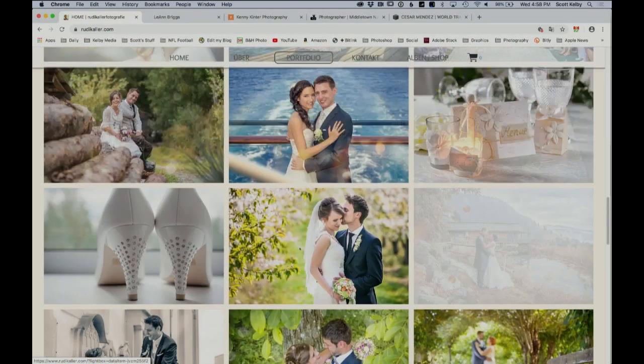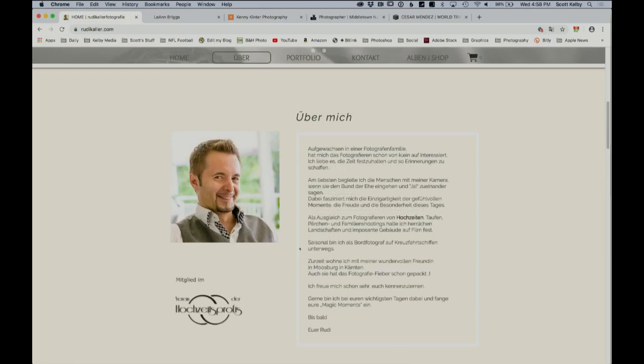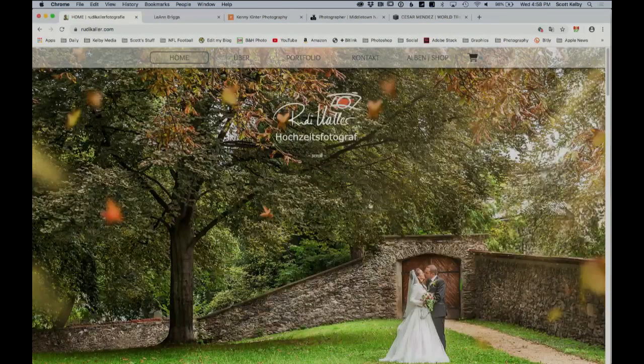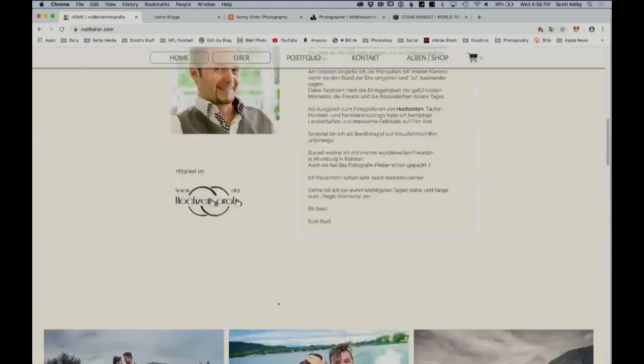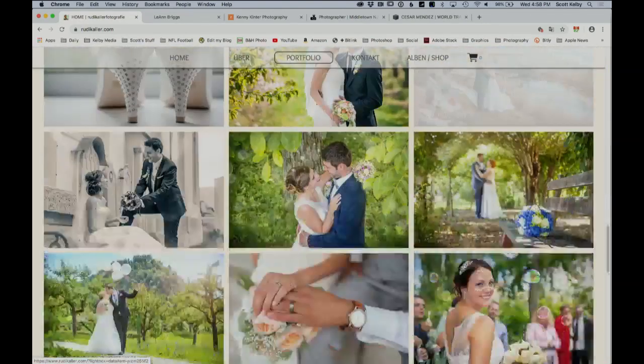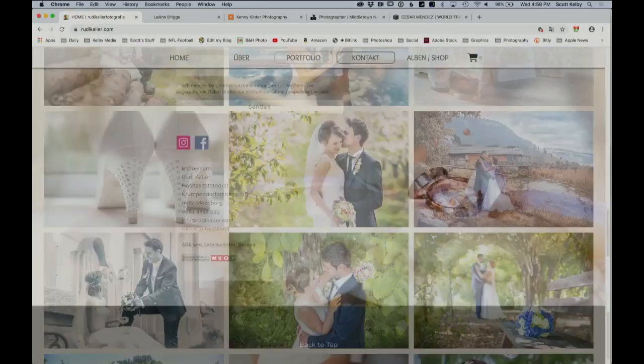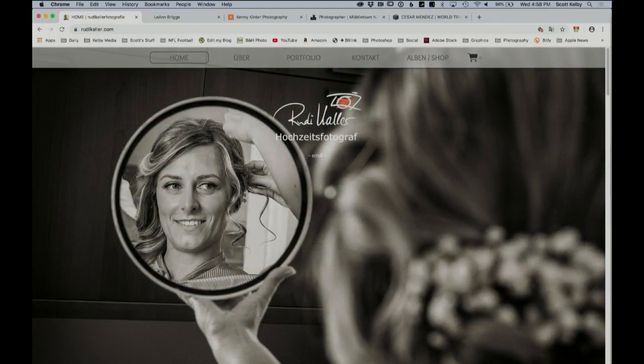When you go into the portfolio, you know what's nice? You're a wedding photographer, and you're not putting up 20 different categories. It's pretty clear you're trying to get wedding work. You click in here and there's a bunch of wedding photos, so you can scroll through and get a real good feel for what your stuff is. You've got a contact form. This is just well done. Yeah, I think definitely.